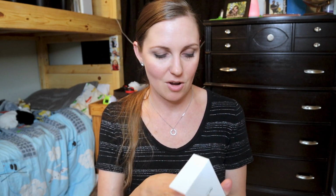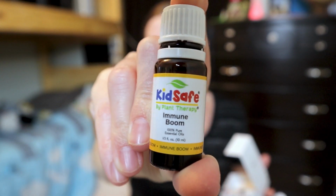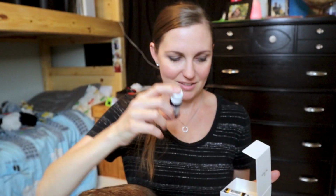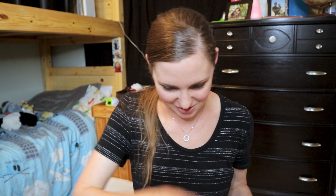Every night I will just use one of their kid-safe essential oils. So my favorites are Germ Destroyer, Immune Boom, and Sniffle Stopper. Yeah, you like that one? Sniffle Stopper. Yeah, we need to do that on yours tonight. Why? Because you got the sniffles.